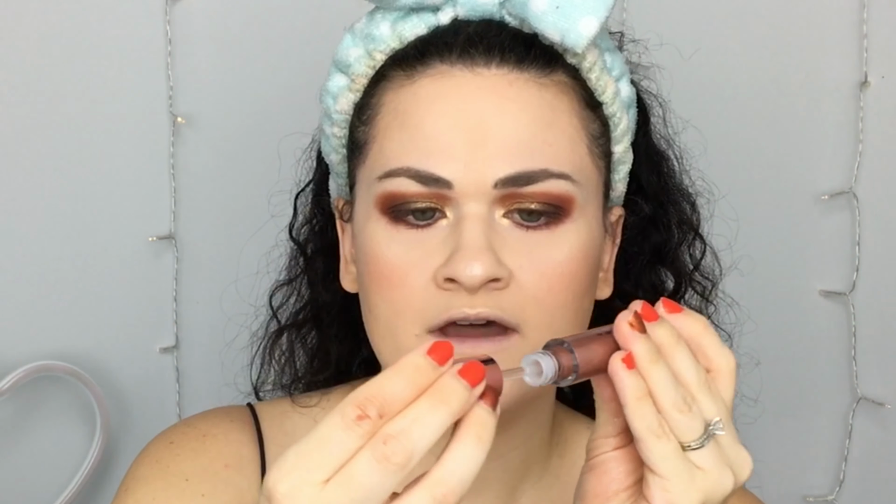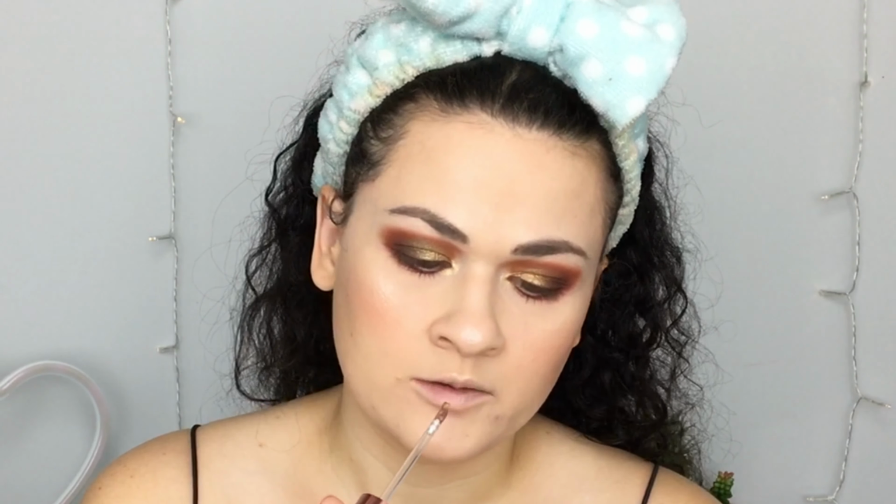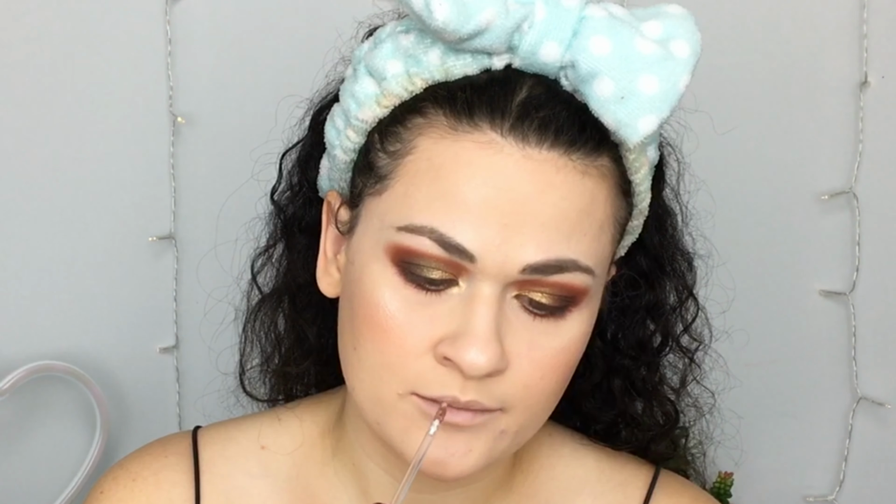This isn't new, but it is a necessity for me. I got this at TJ Maxx. It is a Lime Crime Plushies Glow, and I got it for $5.99. So I do like Lime Crime lippies. I do have one of their regular plushies, and I love it. It's like a lip stain, really, or like a blotted lip. That's a better way to put it. Now, since this one's a glow, I'm not really sure about that. It smells like the regular plushies, like candy. This is the shade Ambrosia.